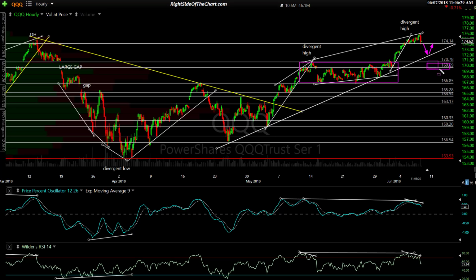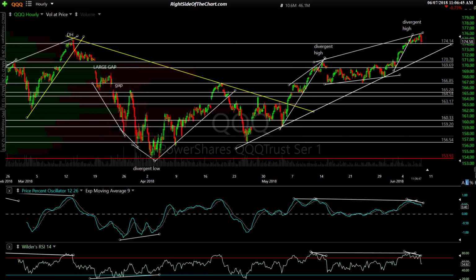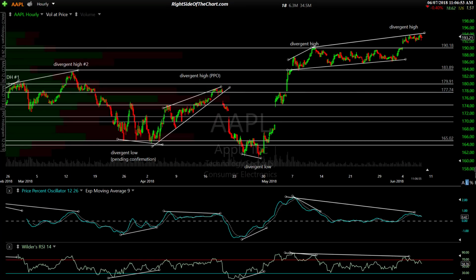So let's just say it clearly. This is my preferred target now. This would be my bare minimum target. I think this gets hit right here, that trend line. Maybe a little reaction there, but this is my preferred swing target at this time, down around, we'll call it, just round it up, 170, let's just say on QQQ. So that'll be safe, a little bit above the bottom of that.